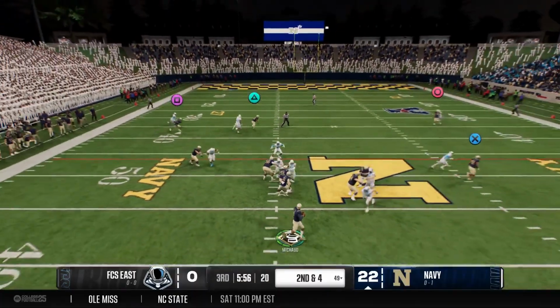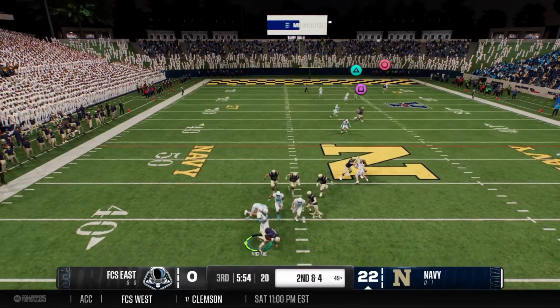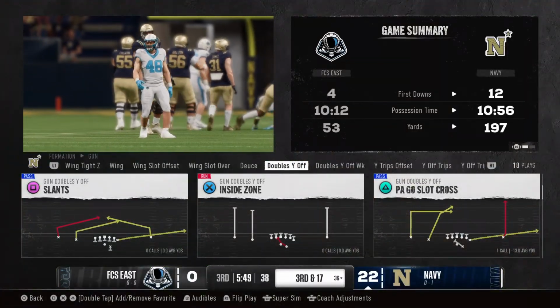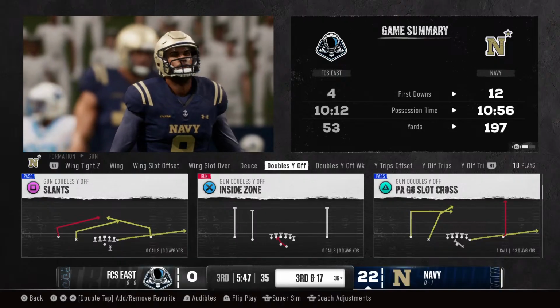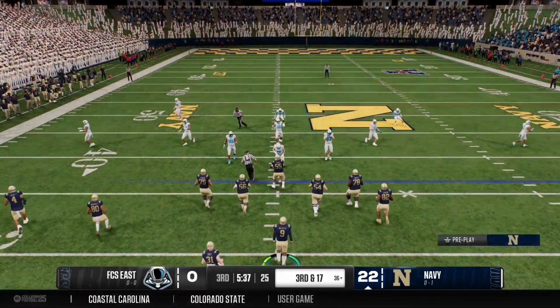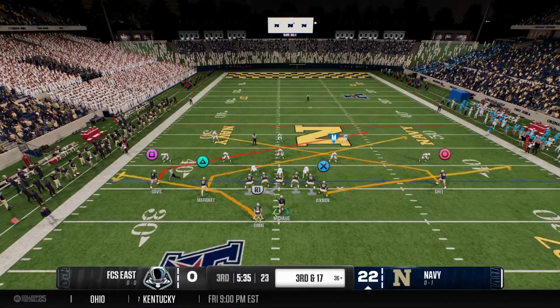Off play action. They're bringing heat. Discards a man. And the quarterback is snowed under. Play-action pass success has a lot to do with selling that fake. You can tell the defense was not buying it, got in the backfield, got the big play.